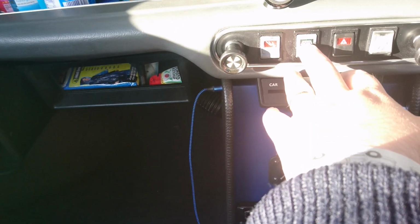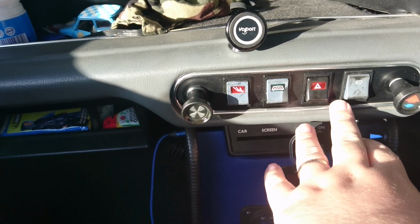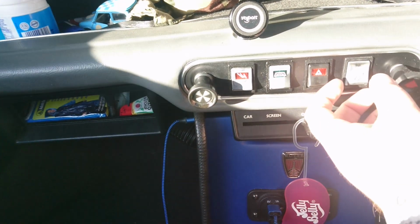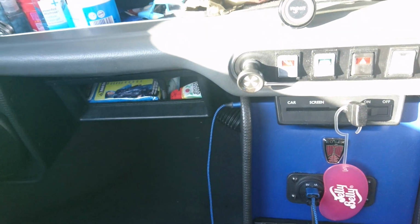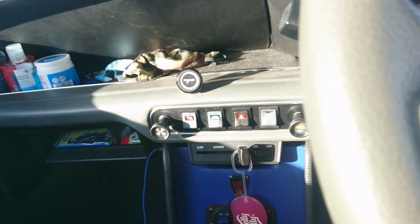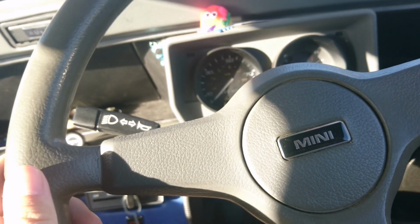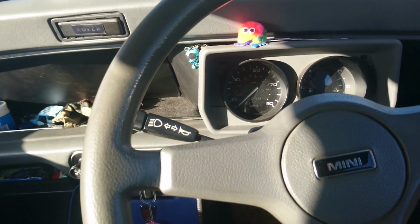We've got rear screen heater, hazard light switch, side lights and main beam, and that's the heater control as well. That directs the airflow. Just a whole kind of load of improvements, but also original bits and pieces. Famous Mini kind of, I suppose, bus-like driving position. And the cable clutch, of course, in one of these as well.